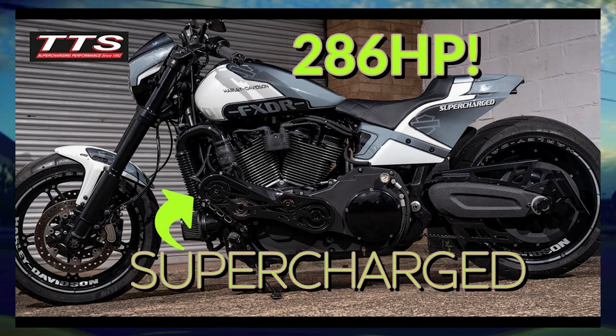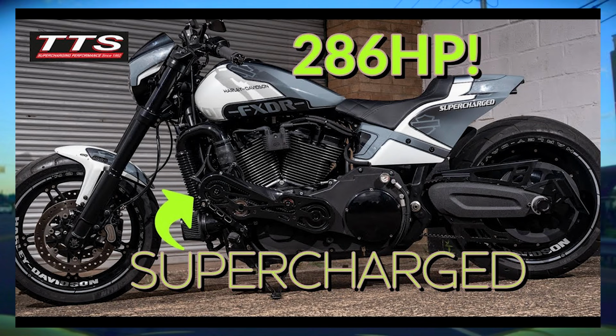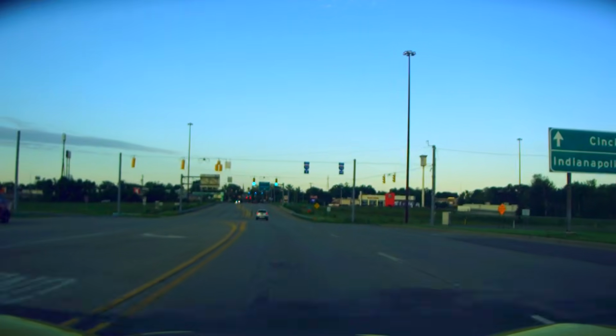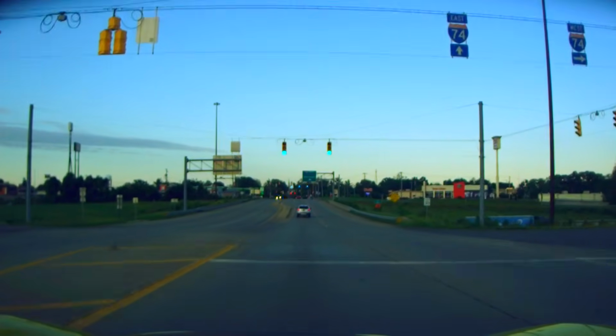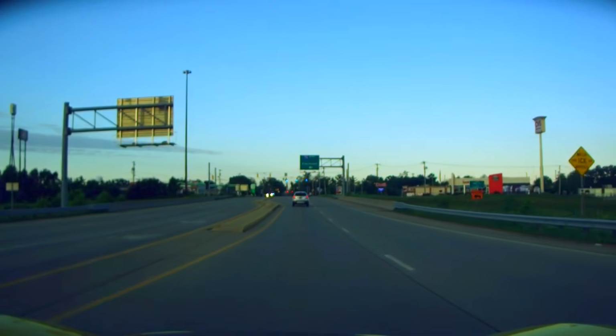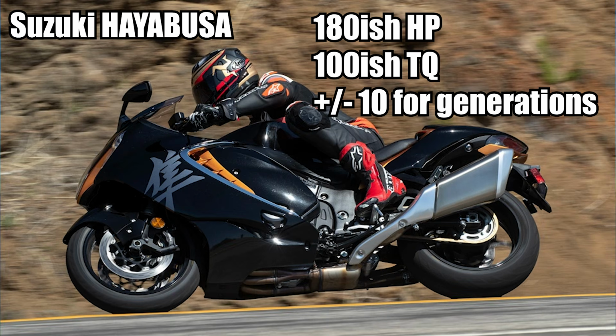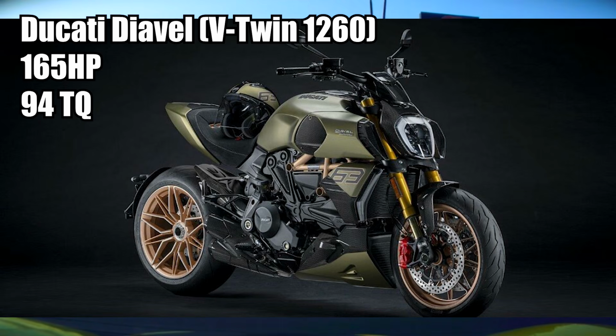I was like, hey, why settle for this power when we can make north of 280 horsepower off a supercharger kit? Well, the answer is kind of simple. Turns out bikes are extremely fast with their quote unquote low horsepower numbers. To give you perspective, a Hayabusa has 180-ish horsepower and 100-ish pound-feet of torque depending on generations. A Ducati Diavel has 165 horsepower and 93 torque.